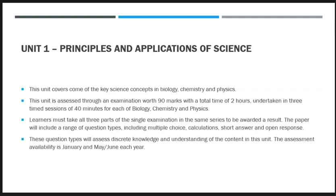You'll study this across the majority of year 12, and you'll sit some exams at the end of year 12 with a potential chance to resit them in year 13 if needed. So this examination is 90 marks, so 2 hours in 3 papers, 40 minutes each of biology, chemistry and physics. If you are resitting, or if you do need to, you'll need to resit all 3 of the papers in year 13. You can't carry 1 strong score and 2 weaker ones across.